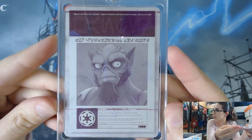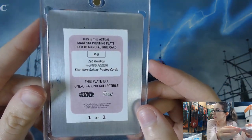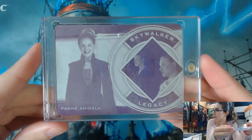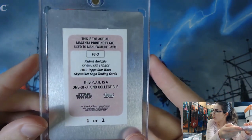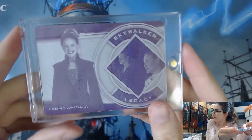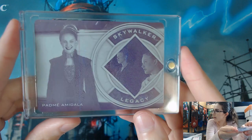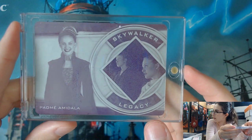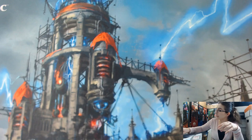This is from Star Wars Galaxy. The wanted poster inserts is Garazeb Orrelios. Portrait number 5. Or poster number 5. This was also acquired quite recently from Skywalker Saga. It is something I got in a trade, like I was saying, quite recently. It is FT3. Don't remember why these were called FT inserts, but it is the different important characters in the Skywalker line.